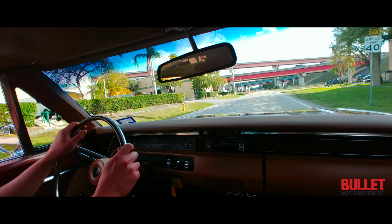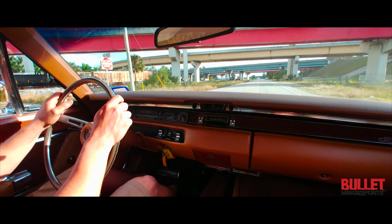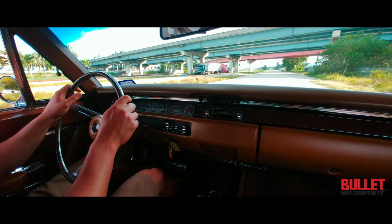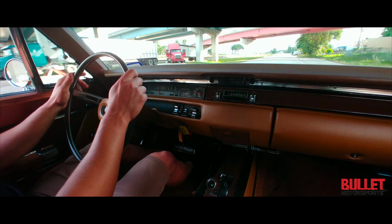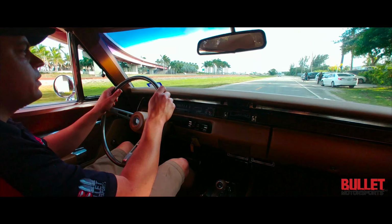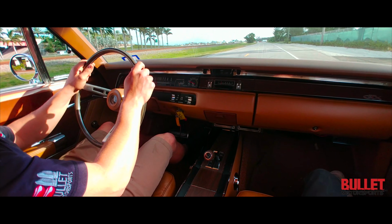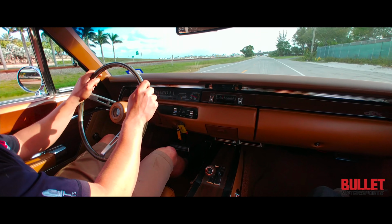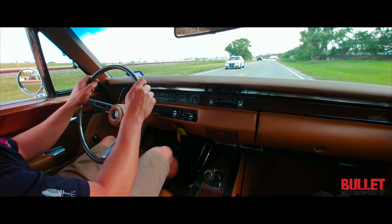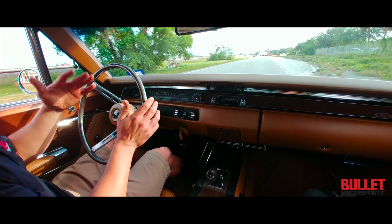Shifted into second, no problem. That 727's doing its job. And we're in third gear. There's no funny sounds coming from anywhere in this car. It's actually a very comfortable car to drive. And then when we get to that corner, I'll give it a little bit of gas when we have no traffic in our way in case we break loose. We'll just do a little turnaround right here. Brakes feel great. Pushing them right now. It's slowing down the vehicle as it should. We're now pulling from left to right.